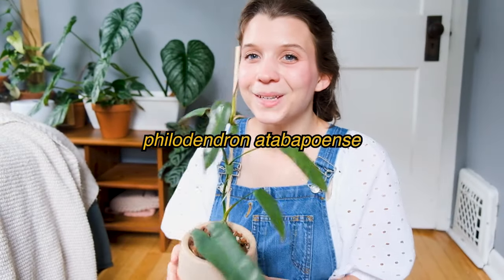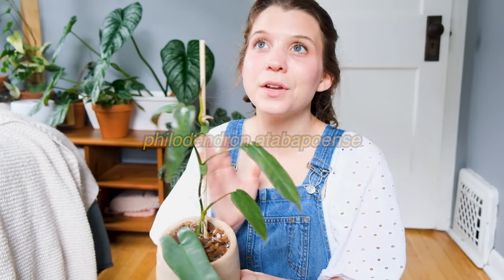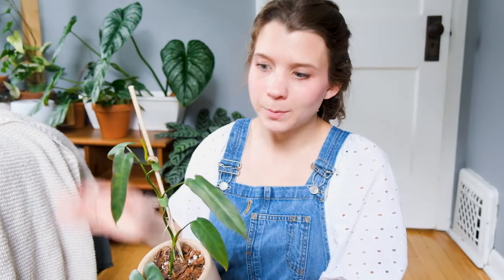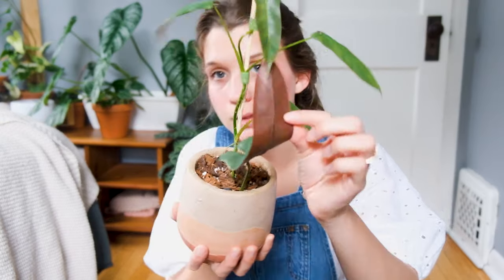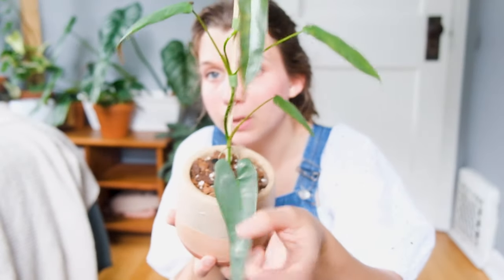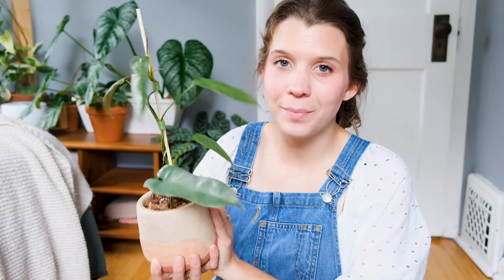This right here is my philodendron atabapoense, which I think would normally be one of my top plants, one of my top philodendrons out there. I love that the backs of the leaves are very purpley and burgundy. I love the shape of the leaves and the feel of it. From the time that I first saw Becca with her philodendron atabapoense, you know, Becca de la Plants, I fell in love and really wanted one of my own, and I eventually got one.